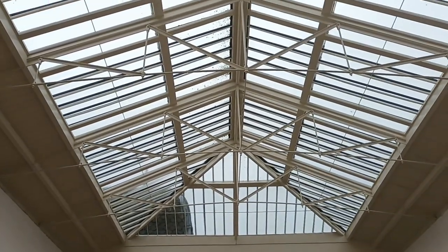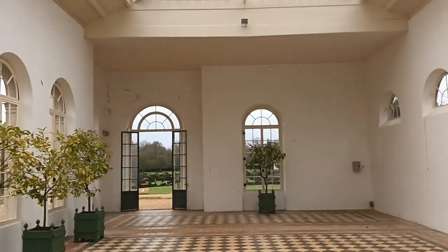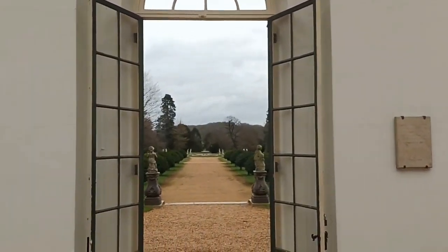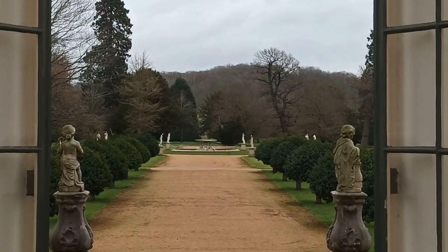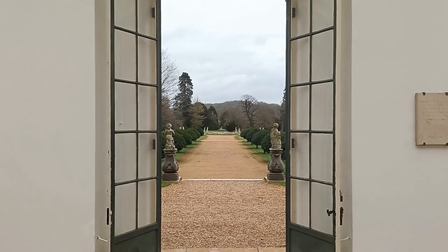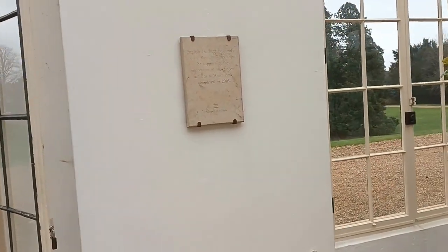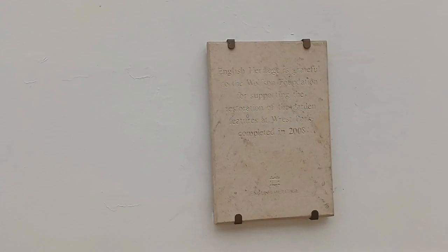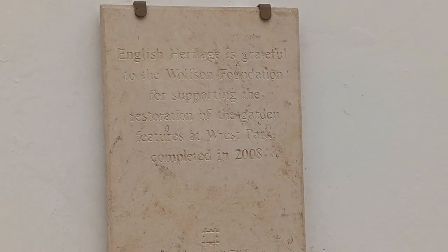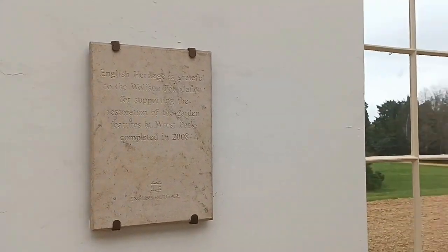There we are. As you can see in there, is a perfect view outside from the orangery. There's a plant back on the wall. There we are, so this is the orangery at Wrest Park.